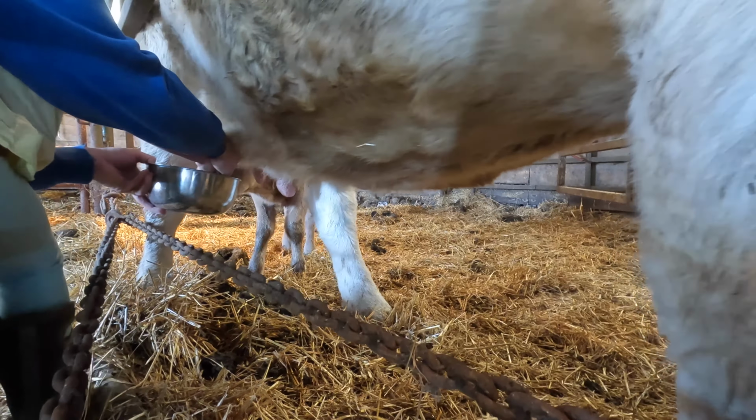Let's go check how much food and water they have. Okay. All right, here's their food. So one is wheat screenings. That's the wheat that doesn't meet the grade that they want to sell it at. Yep, pour one then the other. So they mix it. Come on, over here.